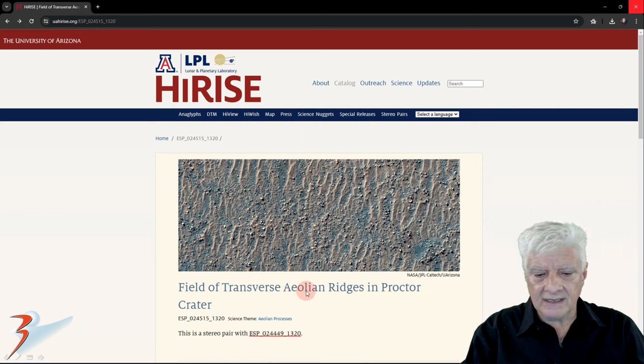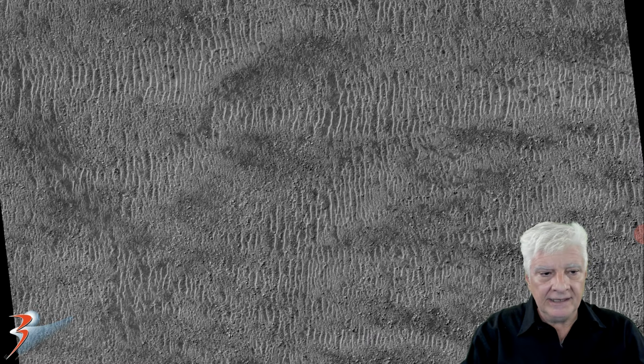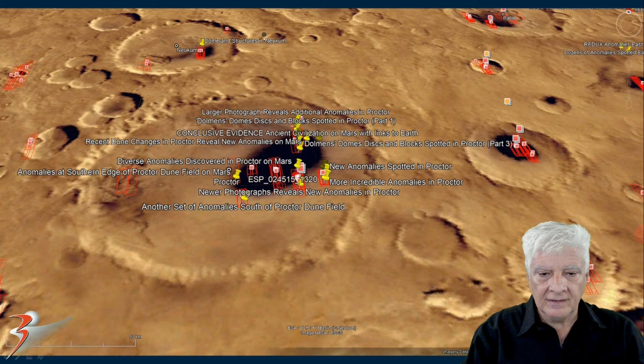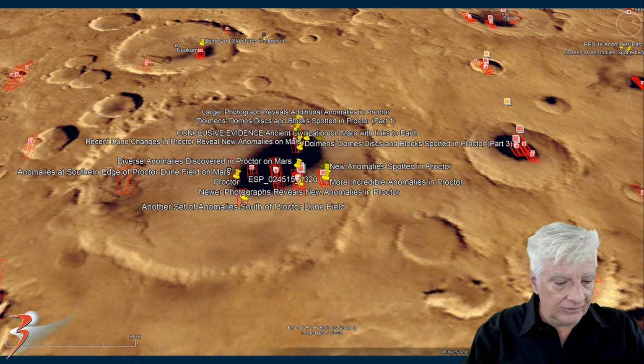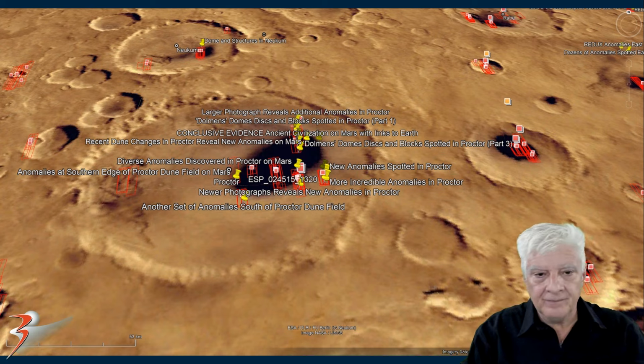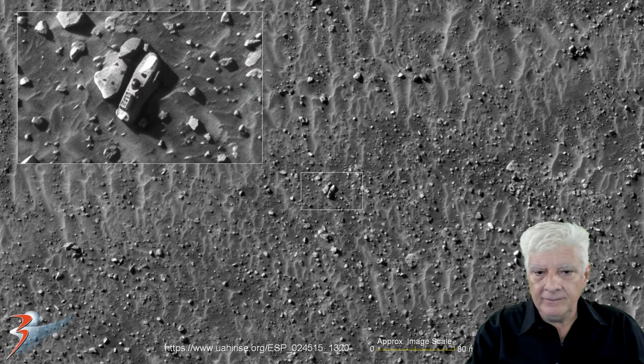Field of transverse Aeolian ridges in Proctor Crater, acquired on the 19th of October 2011 at 50.5 centimeters per pixel. And as usual, I cropped the image from the JP2 black and white map projected file. And there's a look at the terrain in the low res. So the site is in Proctor again, folks, 47 degrees 41 minutes south, 31 degrees 0 minutes east. We'll take a closer look at the item located there, and it's about 20 meters in length.